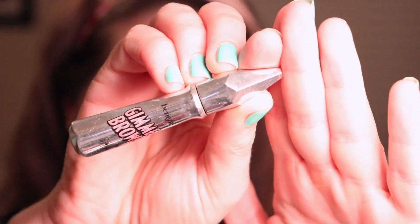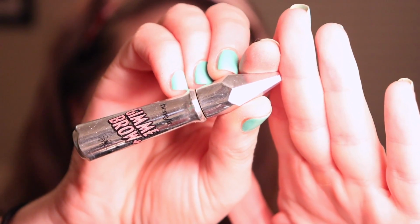Not really changing their color, but just filling them in. And then the next product is the Give Me Brow by Benefit. And again, this is just a really cute little bottle. I think this is a full size, but this is just one that gives you a little bit more fiber in your brows and also a little bit of a hold.